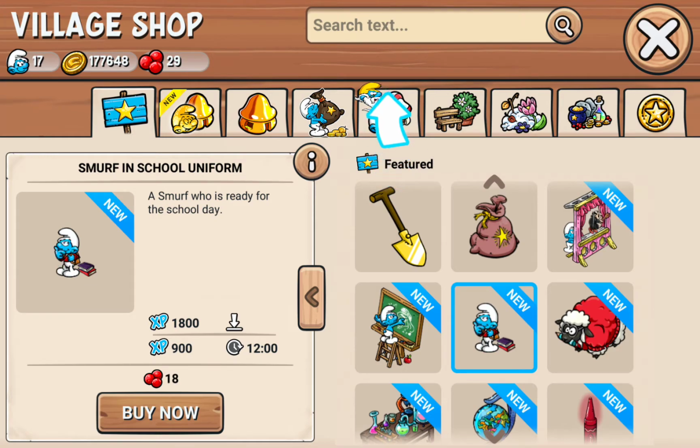$18. This is the Smurf. The Smurf in the school uniform. This is the Smurf that was on the YouTube trailer that Pop Reach released for the new update.